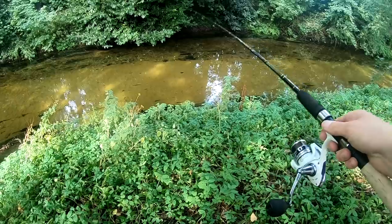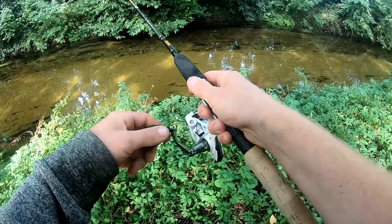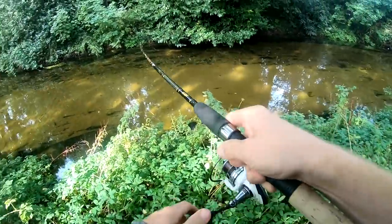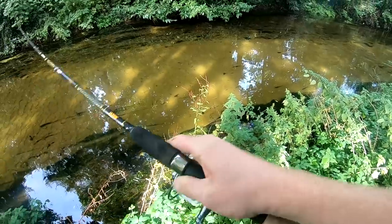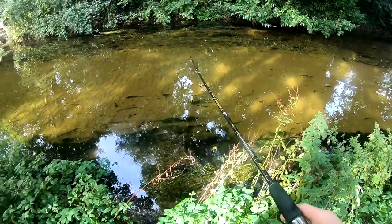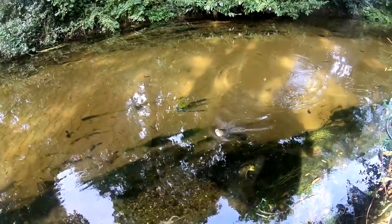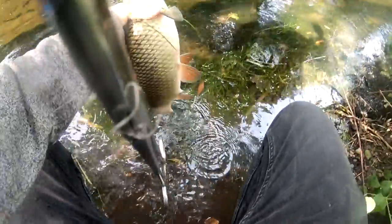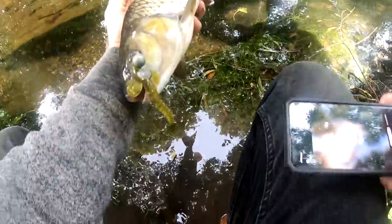Some of that chub don't really fancy bullhead. Chub don't seem that bothered. Got one. Chub don't really fancy bullhead, and it absolutely nails it. What big perch chasing it. Perch well over 2 pounds, chasing this chub. Nice fish. It's a chub of about 3 pounds. Let's get the hook out there.